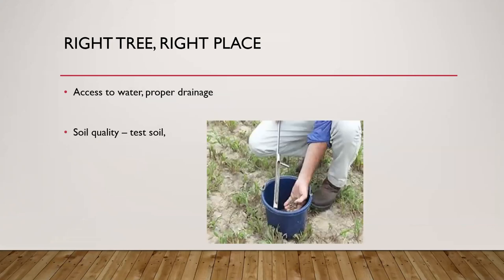So as part of having the right plant in the right place, you need to consider access to water, because when you plant trees, you will need to water them in the early stages. You might also want to consider doing a soil test to make sure that the soil you're going to be planting in will be suitable for that particular type of fruit tree.